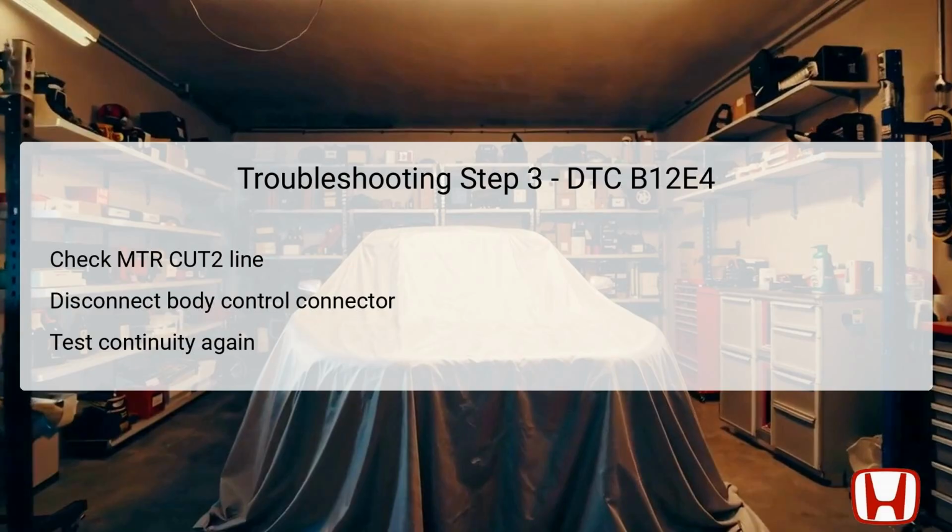If continuity is confirmed, proceed with replacing the steering lock, since it is likely malfunctioning. If the DTC persists even after replacing the steering lock, you should consider replacing the body control module, as it may also be a source of the persistent failure.